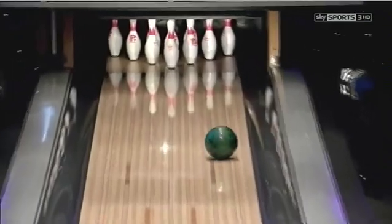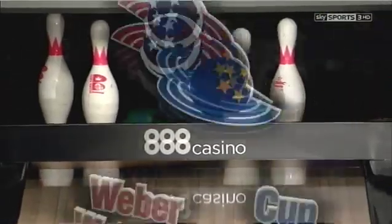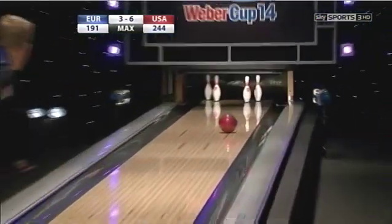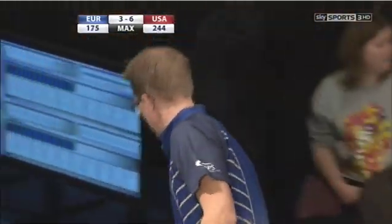Just a little bit tight on this shot. Again, great reaction straight through the head pin. Leaves the 3, 4, 6 and the 7. Give it a shot, Martin. Unfortunately, he can't. It's just 1 pin.